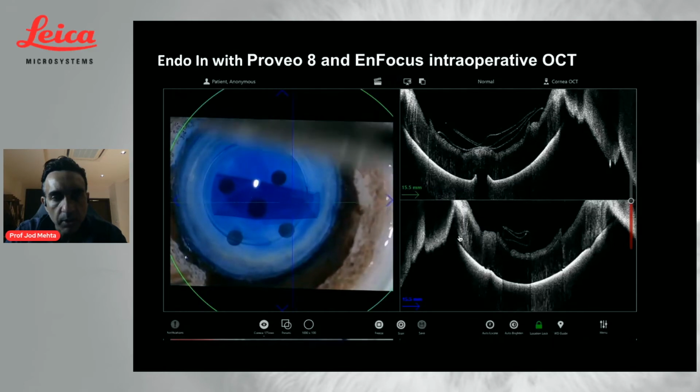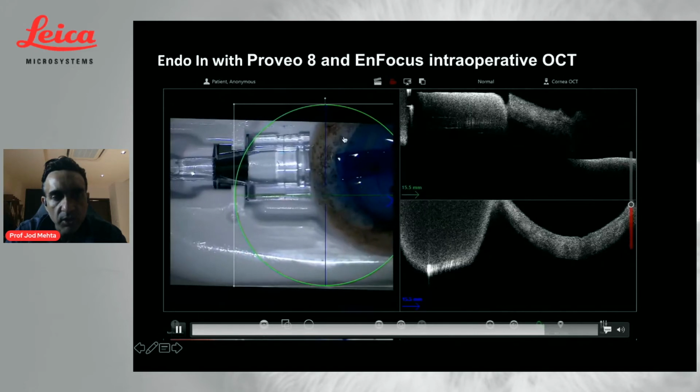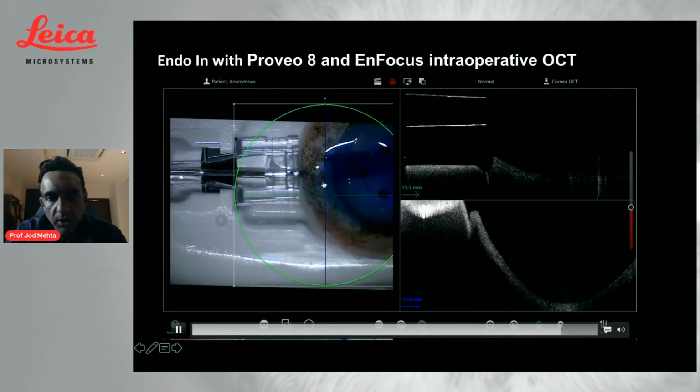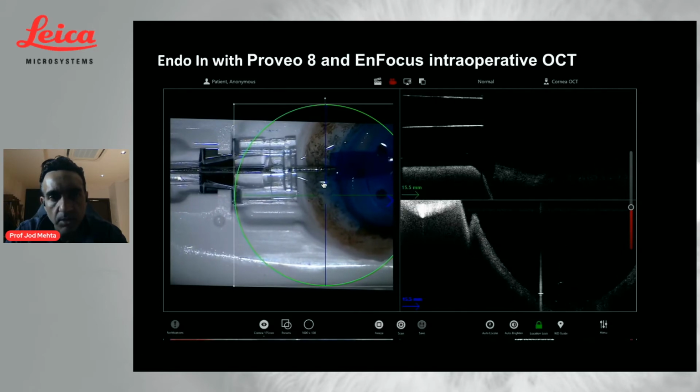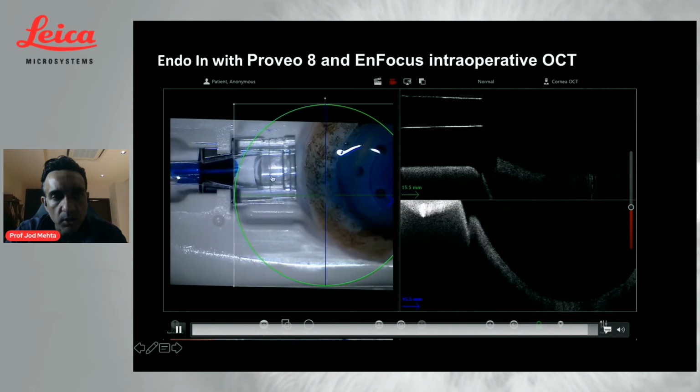Then what we do is we will transfer this, and you can see on the OCT where there's fluid. So this is transferred into the EndoGlide, and then I normally pull this through. This is using a pair of 23 gauge forceps. There are some 27 gauge forceps coming soon as well, that you'll be able to grab the graft and you can pull this straight into the cartridge. But you can also do this into an IOL cartridge as well.